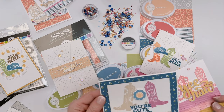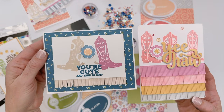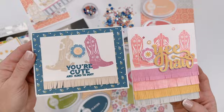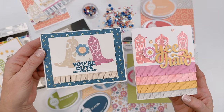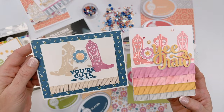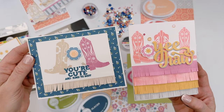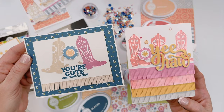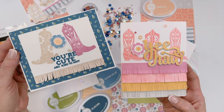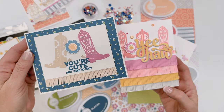So I have two cards here that sneak a product that we're not sharing today, but coming up in one of our bundles is the fringe die. And it's going to add that extra something something to your cards, and it goes perfectly with everything in this collection. Girlfriend, those are fringe-tastic. And speaking of fringe frenzy, we're gonna have a fringe frenzy with our Stamp Nation members. So our quarterly class is upcoming. We're gonna share a boatload of ideas using the fringe die.